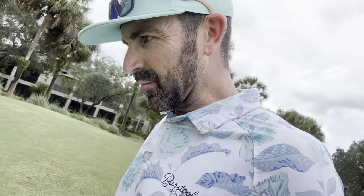It is a funny game. This hole brought me to tossing a club down by my feet. Got me to maybe saying a cuss word or two off camera. But sometimes it only takes one good putt.